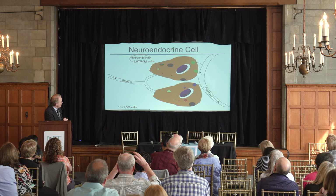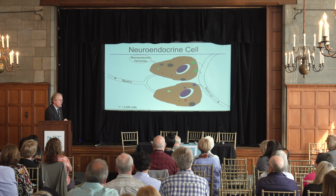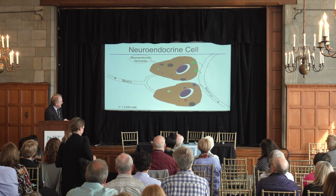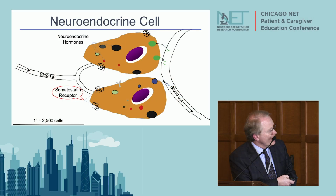There are a variety of hormones being made in neuroendocrine cells. Over 20 different hormones, chemicals, have been shown to come from neuroendocrine cells and tumors. In the normal neuroendocrine cells, they're produced in the cells and jettisoned out into the blood, having effects downstream. Also on these normal neuroendocrine cells, there are somatostatin receptors on the outside of the cell, responding to somatostatin and other chemicals coming in on the blood.